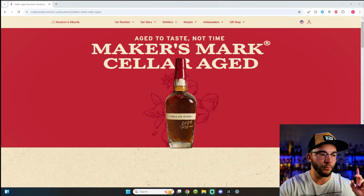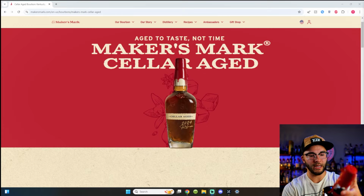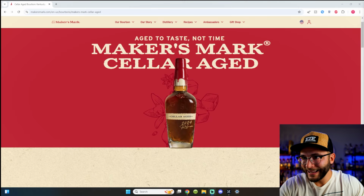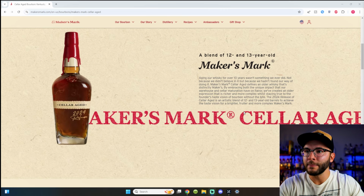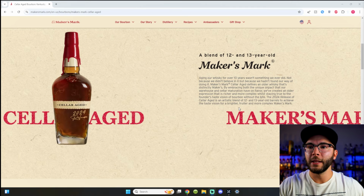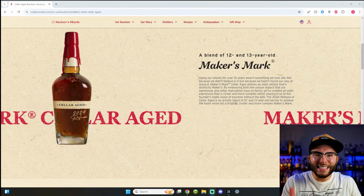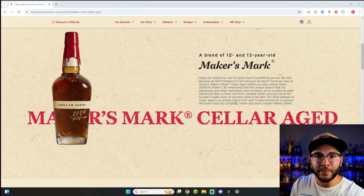Remember, last year, they came out with the oldest Maker's Mark ever, the 2023, which was a blend of 13% 11-year-old bourbon and 87% 12-year-old bourbon. Now, they said, hey, we're going to step up our game. Maker's Mark Cellar Aged 2024, a blend of 12 and 13-year-old whiskey. So, dropped the 11, bringing in 13-year-old Maker's Mark. That gets me so hyped up because, come on, I just want to see what an older Maker's tastes like. Just give me whatever you have, okay?